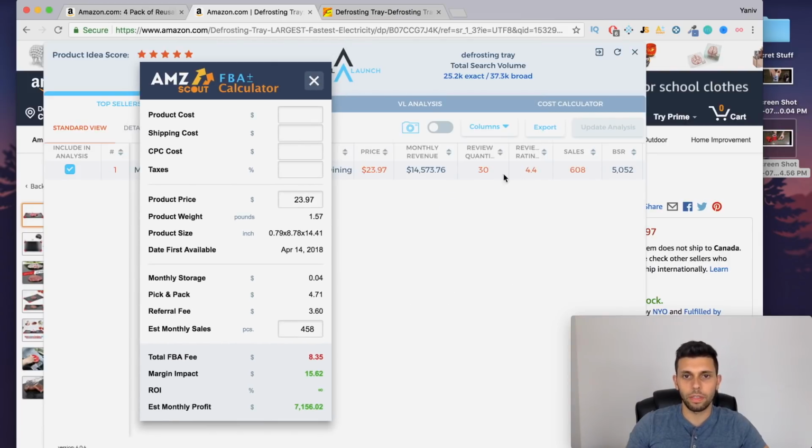This is also not the highest earning defrosting tray. This is just the #1 organic position. I think the #1 spot was like $24,000 a month, but let's be pretty conservative here. Viral Launch is saying that this product has 608 monthly sales, which means the estimated profit margin is $9,500. Obviously we didn't input the product cost or anything, but like we saw it was $5 for that. Shipping cost was pretty expensive on a product like this, so I'm going to say $3 again, which is a big amount.